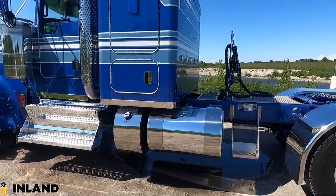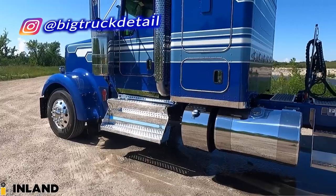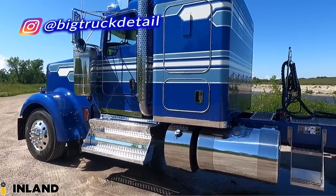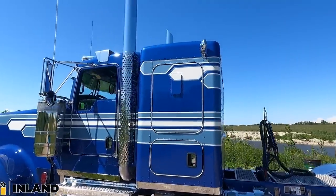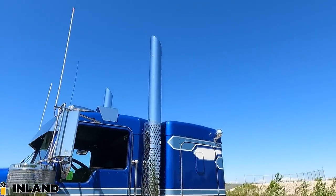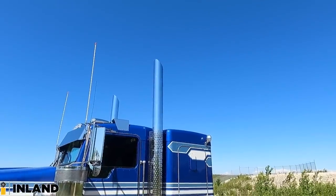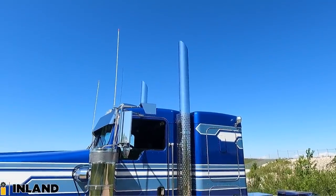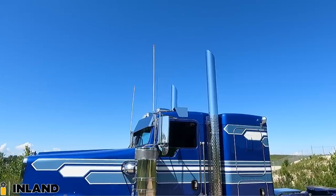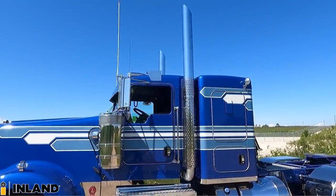Rob from Big Truck Detail, check him out on Instagram. He did a fantastic job polishing and cleaning up this truck. Just looks absolutely sick. Up top, we have Dynaflex tailpipes. So those are the tailpipes, 7-inch by 60. Those are some big, huge monster pipes up top there. It just makes this truck look super awesome. Gotta say, I love that.